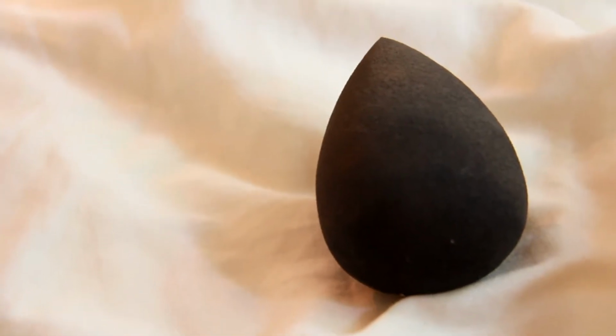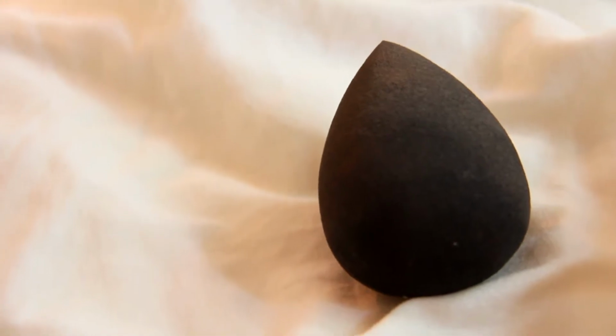And then I like to use this kind of beauty blender, but I actually got this off Amazon, and I don't know what the brand is called. I'll link it below. But this one is a much bigger size, so it covers a lot more ground, and it's honestly perfect, and I love using this one.